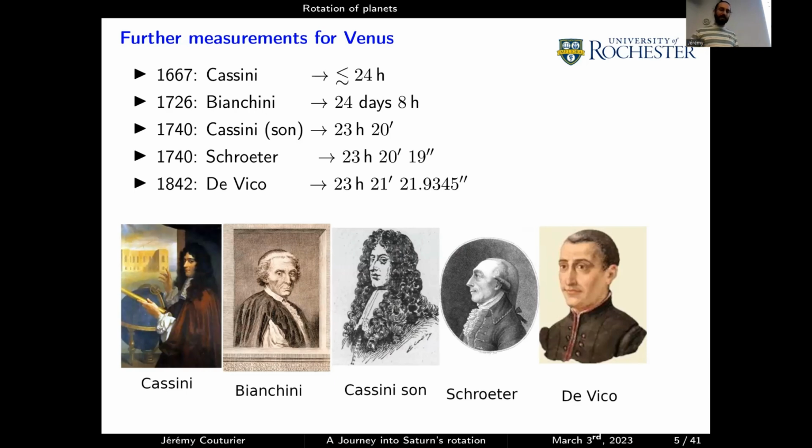No, I don't think it's the same year. I think I just forgot to change the year when I made the slide. So this year is probably wrong. But Schroeter was like, okay, no, it's 23 hours, 20 minutes and 19 seconds. And then 1 century later, we were like, the huge precision.